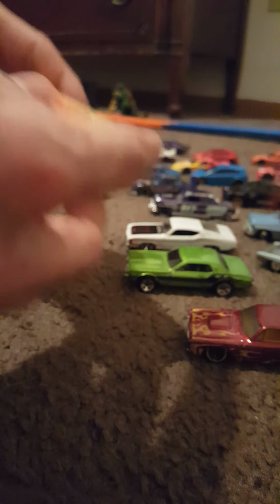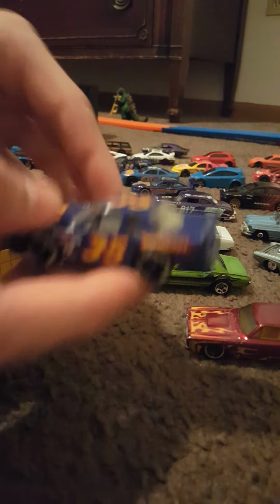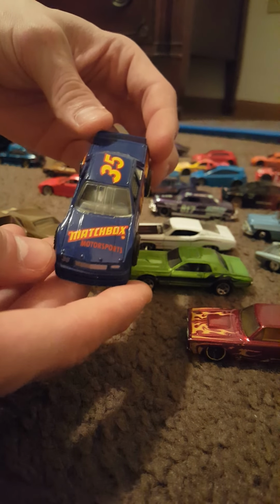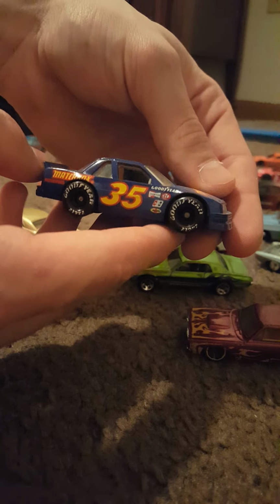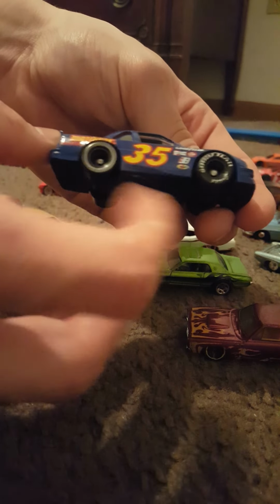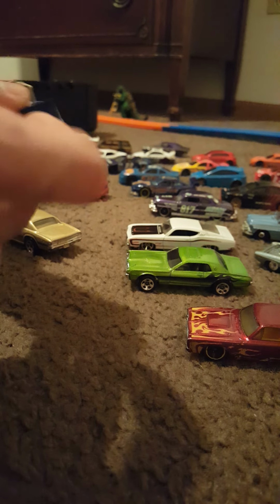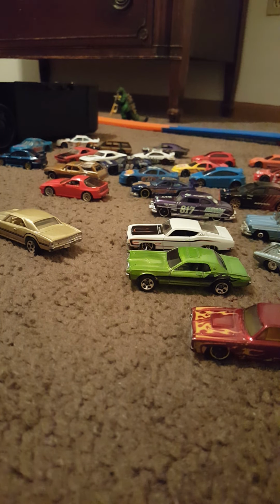Tyrone, I'm not sure if you've seen this one yet either. I'm sure you have with your vast knowledge on Matchbox. Check this car out. I believe that is the same as the last one that we looked at. Number 35. Beautiful car. Spent $2 for that one. And it came with the box. Church sale. That's where you gotta go sometimes.